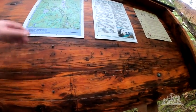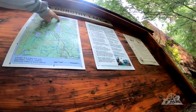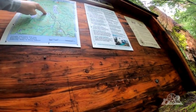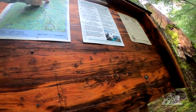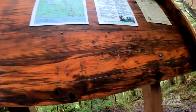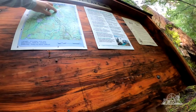Here's our map. We are here, and it's only about 1.5 miles to here, and it's about 5 miles up to Bear and Deer. See where the snow is, see how far. Maybe we'll just get to the end of the lake. I know there's a little campsite down here. Maybe stop there for lunch. The deep end of the lake is right here.